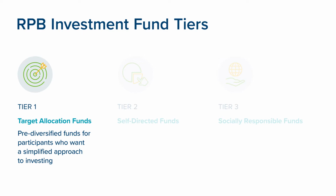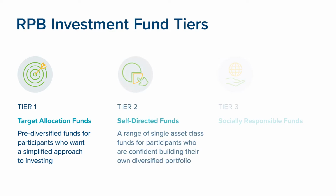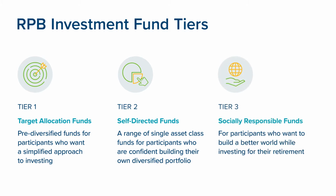Tier 2 is composed of our self-directed funds. These funds span a range of single asset classes and are suitable for participants who are comfortable with building their own diversified portfolio or have a financial advisor to do it for them. Finally, Tier 3 consists of our socially responsible funds for participants who want to build a better world while they're investing for their retirement.